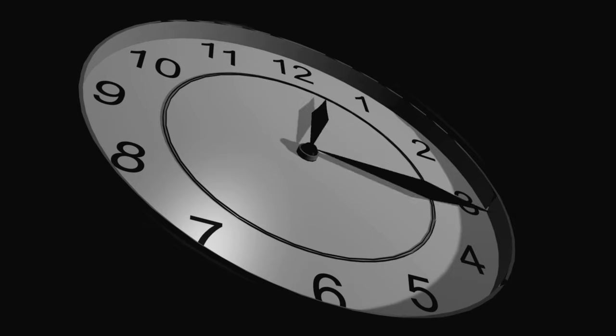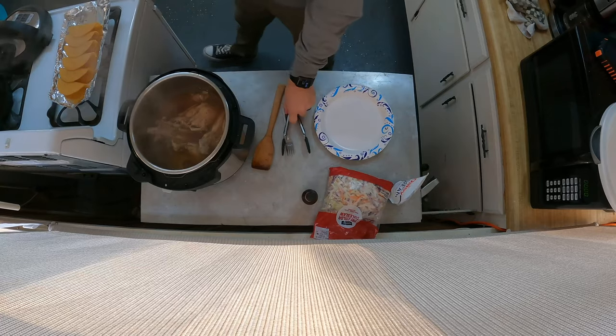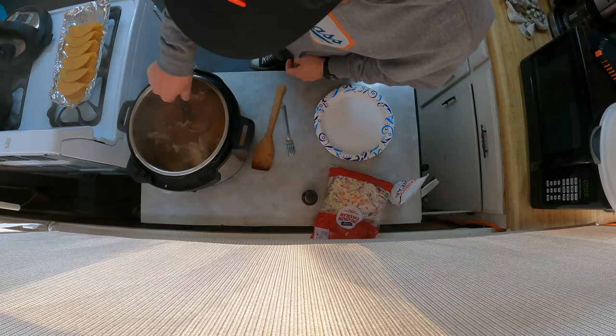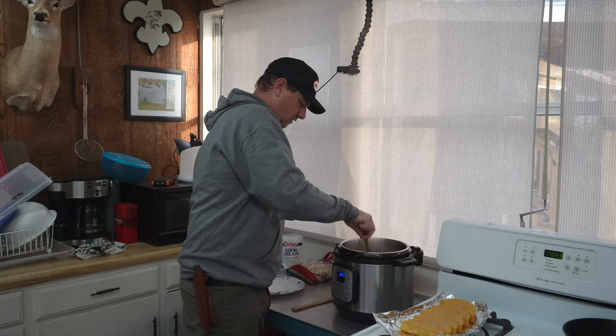All right, let's see what this thing looks like. Ooh. Let's make sure it's tender enough. I'm gonna get a little grabbers. Oh yeah. Looks like, ooh, that little one's falling apart for sure. Ooh. Yeah, that's gonna be good.